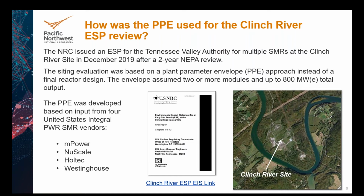And that means that any reactor that falls within that set of plant parameters would have already had the environmental impacts reviewed for that site. For instance, a vendor that would want to come in with a 300 megawatt plant would generally fit within that envelope. Next slide.